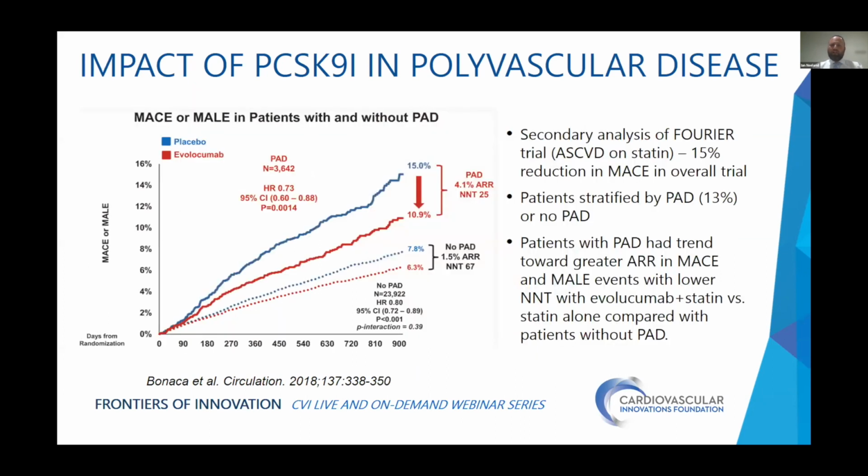Now, what we saw in this trial was that the main analysis of FOURIER showed a 15% reduction in major adverse cardiac events in the overall population. In this sub-analysis, 13% of patients had PAD, and it was stratified between PAD and no PAD. What the authors found was that those patients with PAD, again, remember, over half of them had polyvascular disease, had a 4.1% absolute risk reduction with a number needed to treat of 25 with evolocumab on background statin therapy, compared to those without PAD who had a 1.5% absolute reduction. So even though the relative risk reduction was generally similar between those with and without PAD, those who had PAD certainly had a trend towards greater absolute risk reduction, both in MACE and major adverse limb events, with a lower number needed to treat with evolocumab plus statin compared with statin alone.